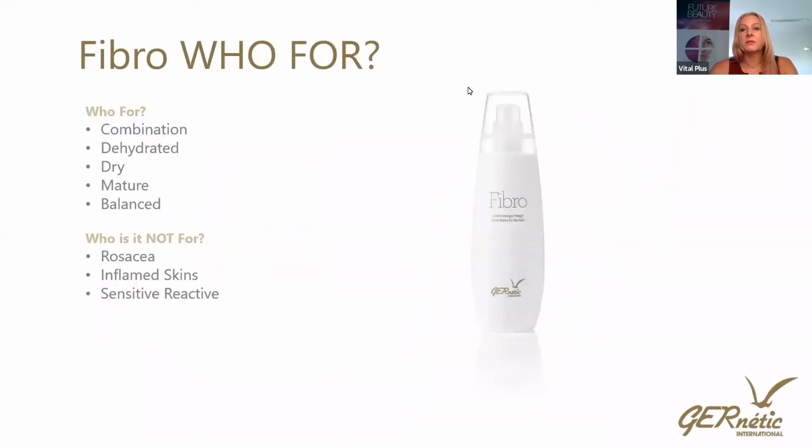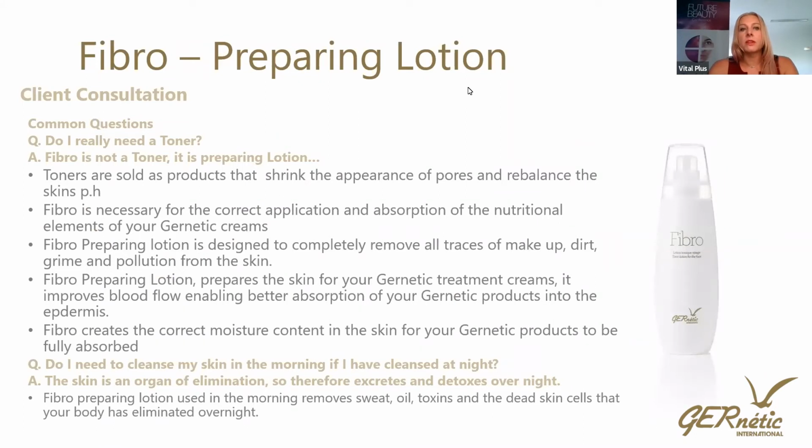So the first product we're going to focus on is our Fibro Lotion. What we like to look at is who this is for. The clients that we'll be looking at giving our Fibro Lotion to, definitely combination and dehydrated skins, dry, mature, and a balanced skin. Who's it not for? This is too stimulating for a rosacea, inflamed skin, or a sensitive or reactive skin. So let's have a look at Fibro.